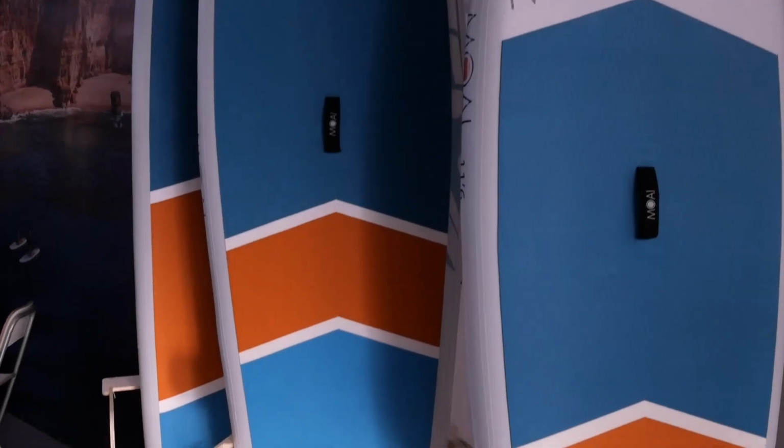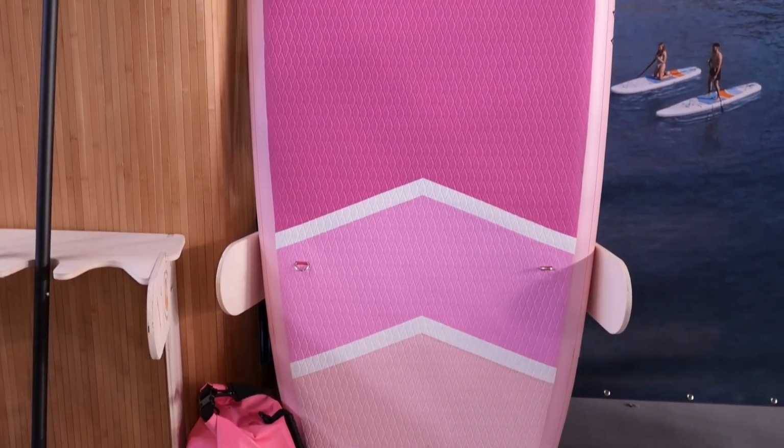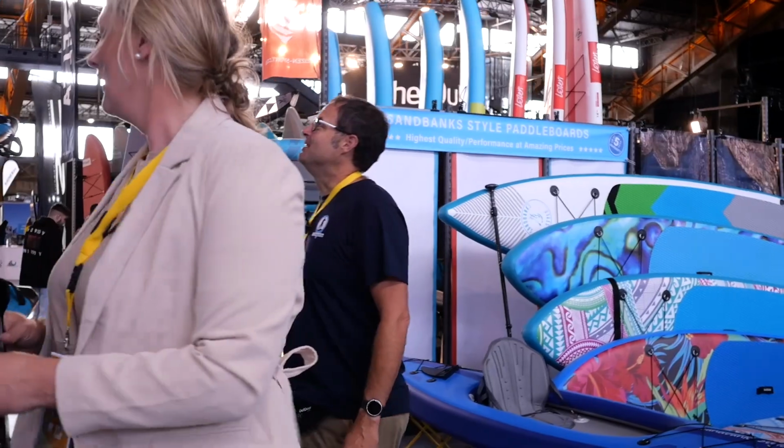We will also show some other pictures of your boards. Thanks. I forgot to mention, we also have kayaks this year. Ah, you have kayaks this year. Yeah, kayaks and boats. Come over and we'll show them. They are new, even, actually.